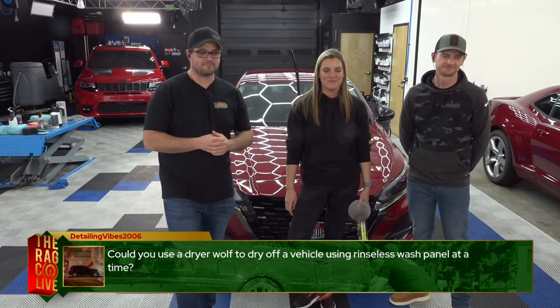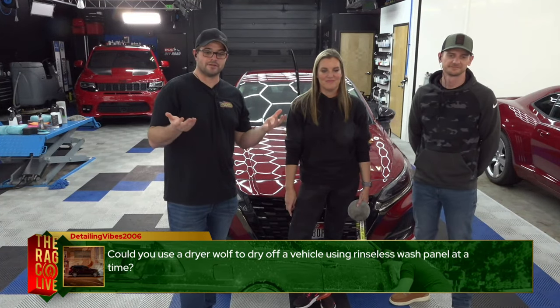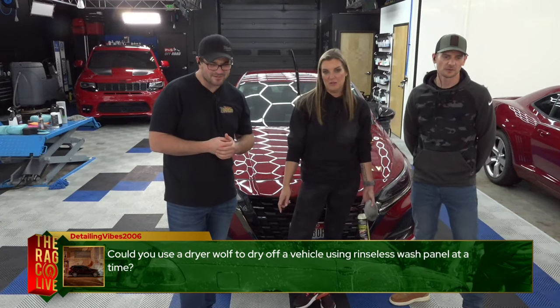And then Detailing Vibes 2006 asks, could you use a dry wolf to drive a vehicle using rinseless wash, one panel at a time? Could you use dry wolf? I would think so, yeah.